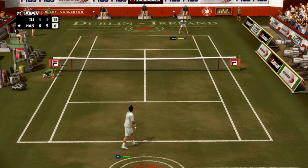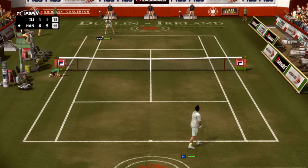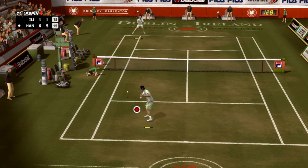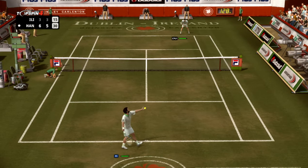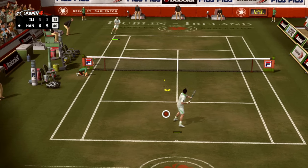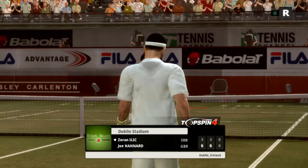Love 15. Fervent to win the second set. 15-all. Not quite hitting the ball as purely as we were. 30-15. 40, 15. And there it is. Easy as you like. 6-3.